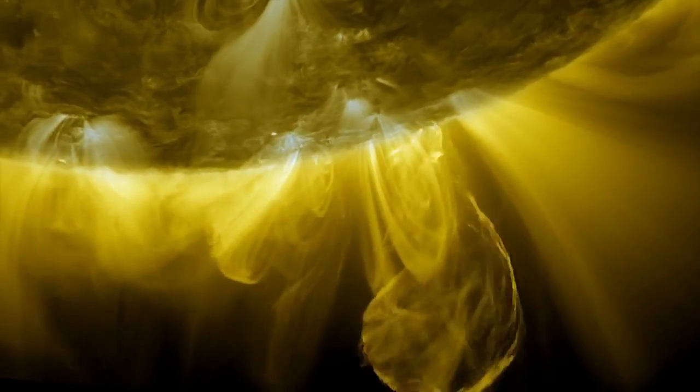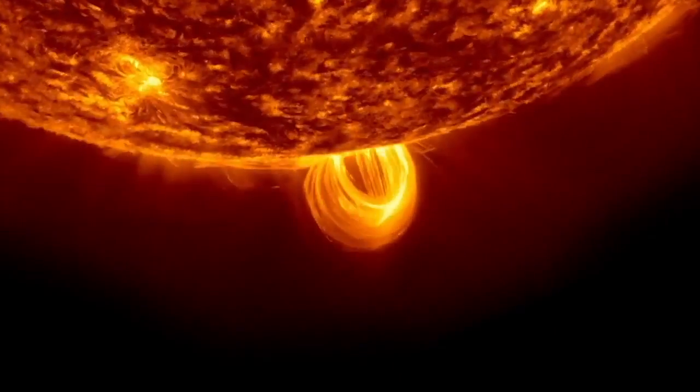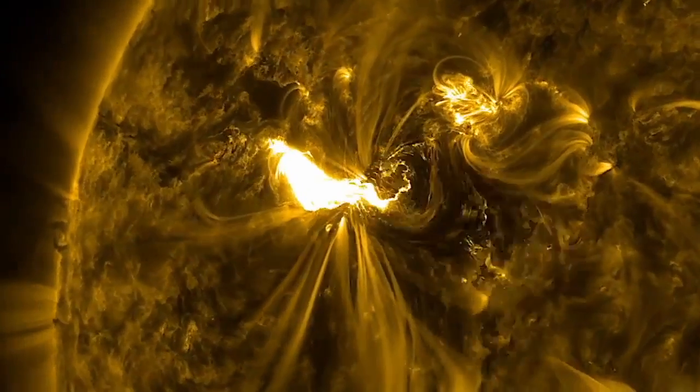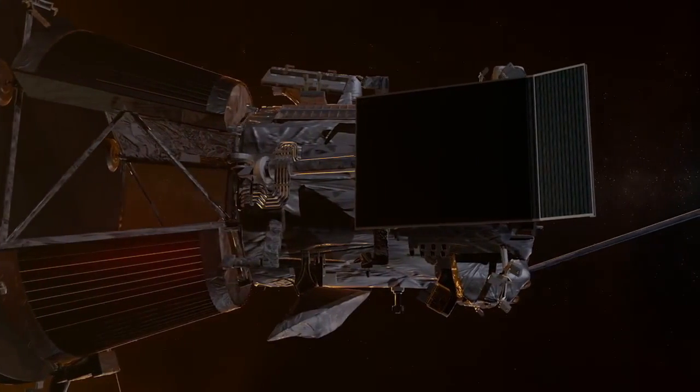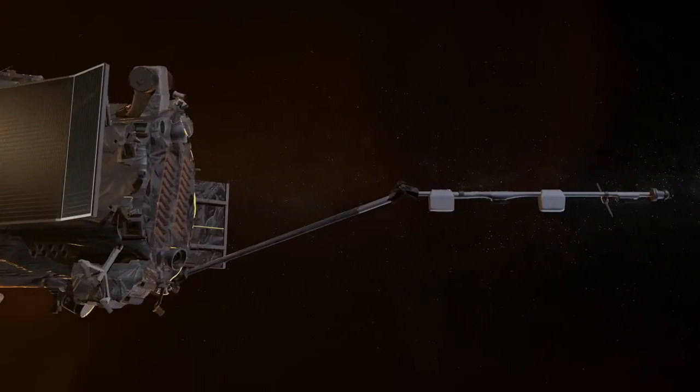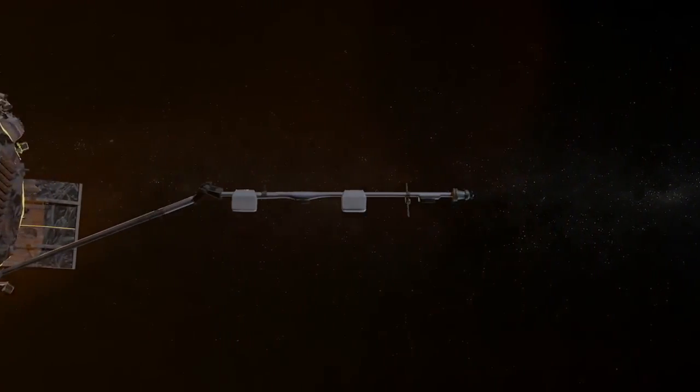Two of the key measurements to understanding coronal heating are the measurement of the magnetic field and the electric field. Together they give us what's called the Poynting flux, which is the energy flux of the corona. To make those measurements, we have to actually go into that plasma and put sensors in the plasma to measure magnetic fields and electric fields directly, and that's what Fields will do.